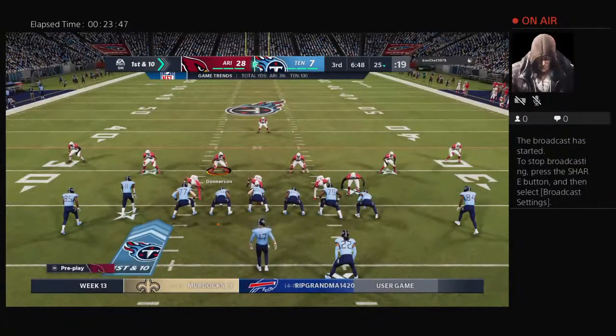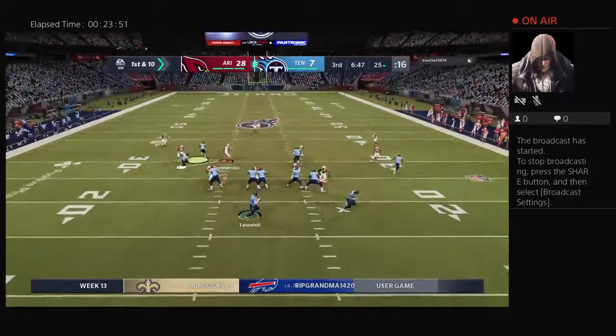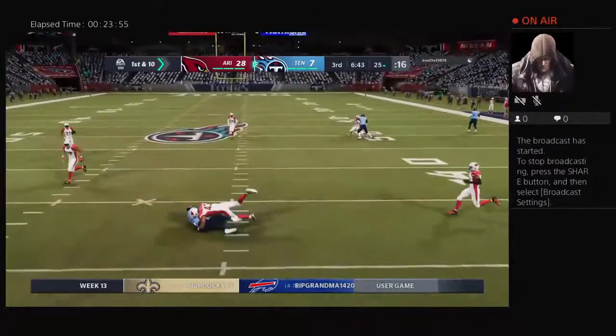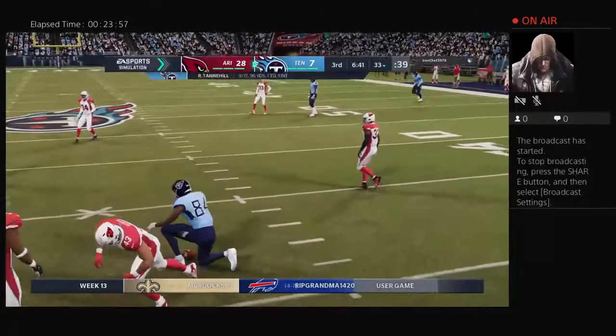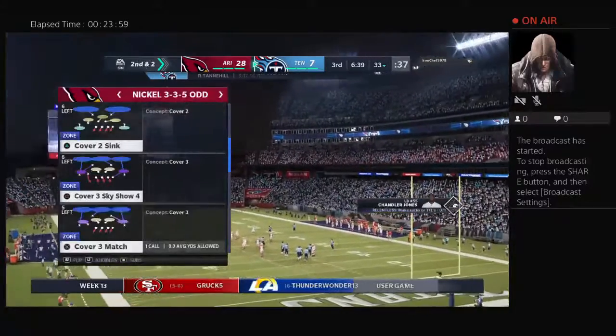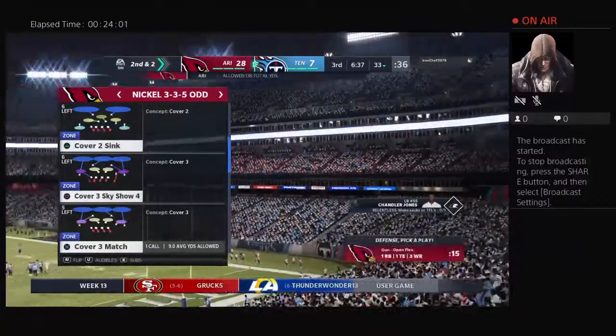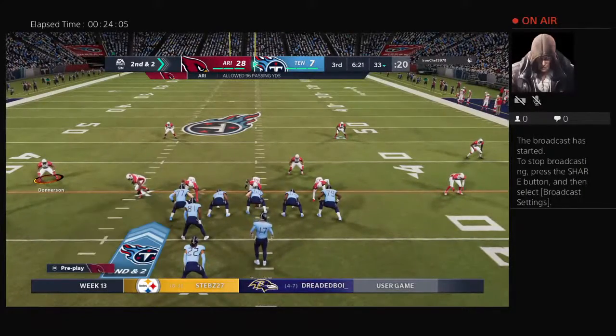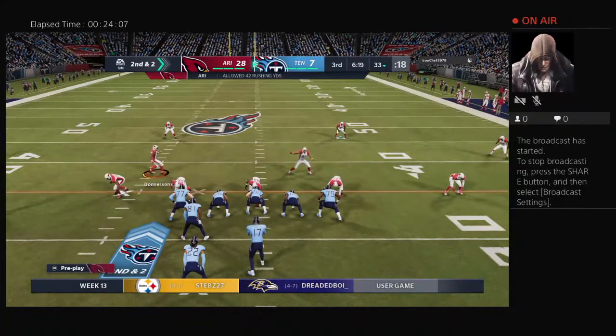Tennessee offense about set and ready to go. They're down 3 touchdowns to this point, needing to put something together as they have it 1st and 10. Now this one complete to Corey Davis, and they'll get him down after a pickup of 8, 2nd and 2. A good pickup there, 8 yards on the first down completion. Here's a 2nd and 2 now from the 33.